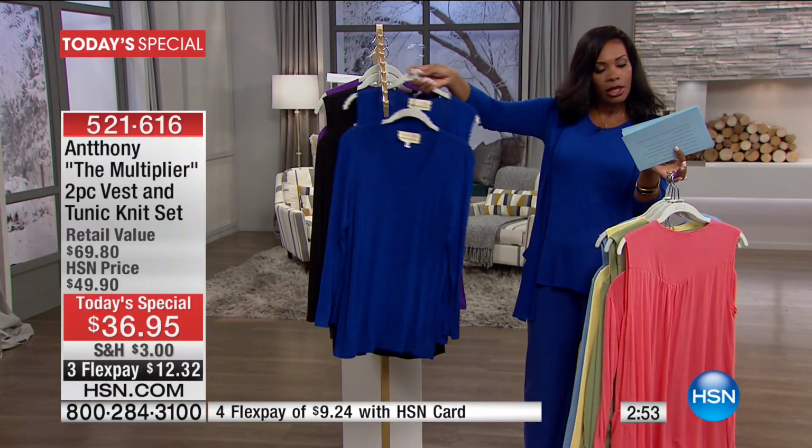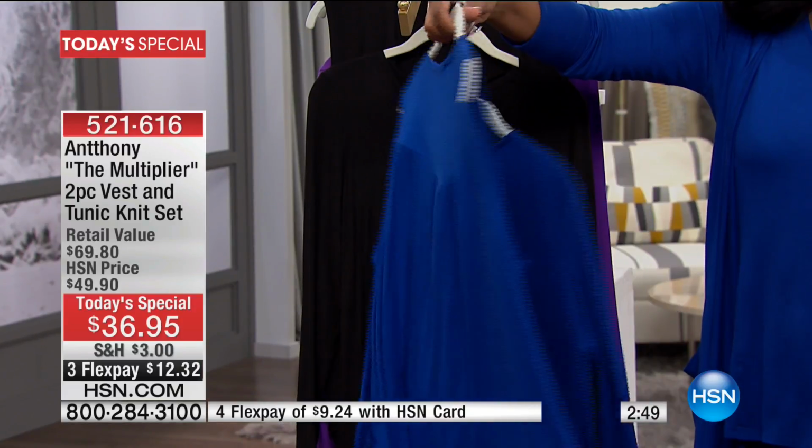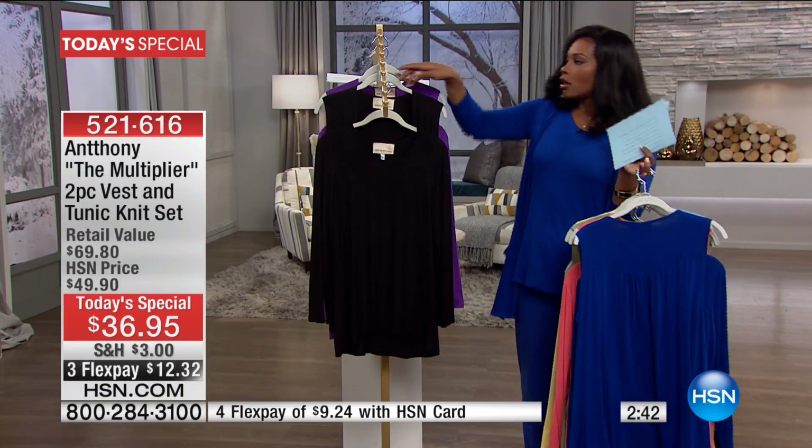This is going to be your blue, really pretty royal blue. This is the one that I'm wearing. I like doing color from head to toe, and if you do as well, the pants that I have on are also from Anthony, because there are coordinating pants that can go along with these.